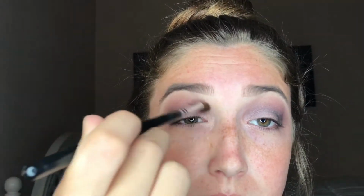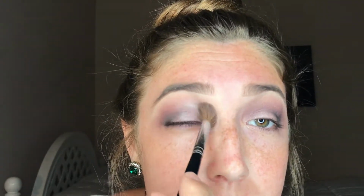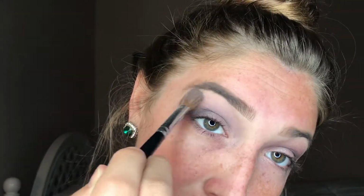Going back with the same M200 brush, I'm going to blend it again. Taking the M218 brush again, looks like this. I'm going to take the original color that I used to set my eyes, and I'm going to kind of pack that on right here and just lighten the area. Also drag it up underneath your brow bone. What this does is just break up some of the harshness from the dark colors and makes it all blend well.